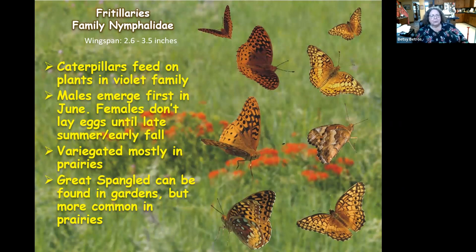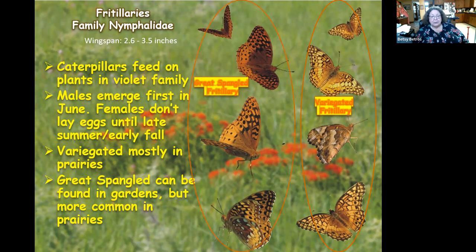brownish orange group are the fritillaries. And they're in the group Nymphalidae, which is their little front two legs are held up here and they walk on four legs. They feed on plants in the violet family. But of interest is, in the case of, well, we have this variegated fritillary, which is more common in prairies, at least what my experience has been. And then we have the great spangled fritillary, which you can get in suburbia.